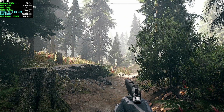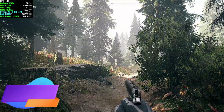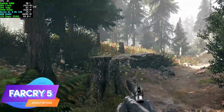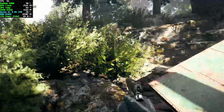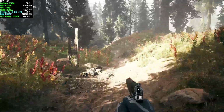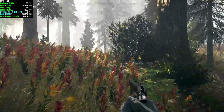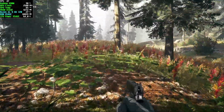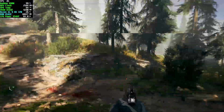Now for some game testing. This is Far Cry 5. It's running nicely at the average of looks like 45 to 47 frames per second. The GPU is handling it nicely for a AAA game like this. See the forests look very detailed. Nice. I haven't changed any of the settings, the game detected it itself.